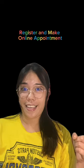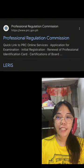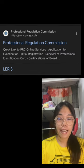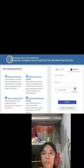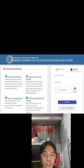It's so easy. Alright, make sure that you will visit the prc.gov.ph. Make sure na legit na website ha, at click Liris. So, after nating maklik yung Liris account, guys, mapupunta tayo sa page na register and sign in. So, dahil meron na akong account, kailangan ko lang mag-sign in using my email address and password.